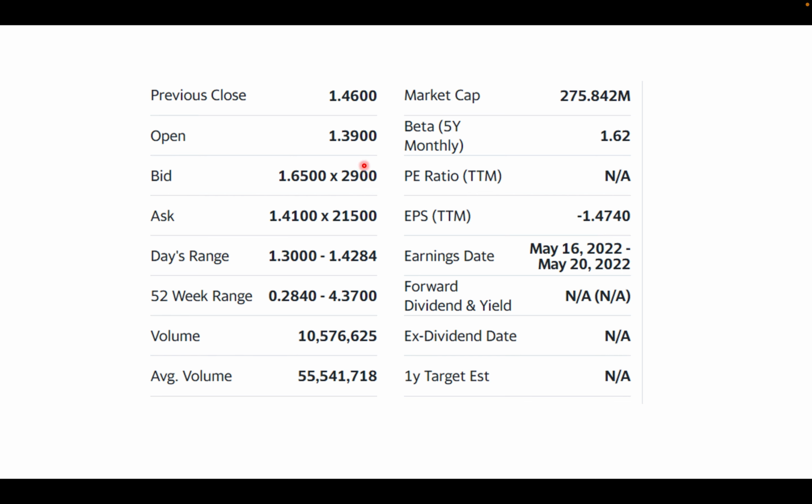And today they opened at around $1.39. They closed at $1.46, but we'll see what the stock is right now.